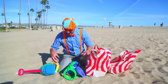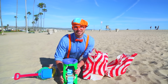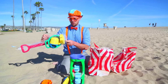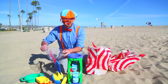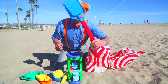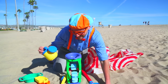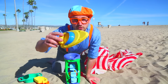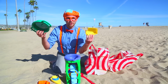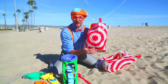Okay, the first bag has a green and blue toy. We'll play with that in just a little bit. And then, whoa! This has so many other toys in it, like the shovel, and that toy. Ooh, a little boat. And some other cool looking toys. Okay, all right. Let's see what bag number two has.